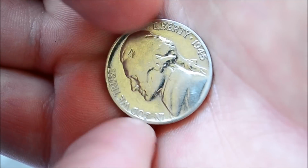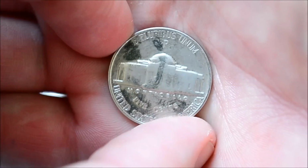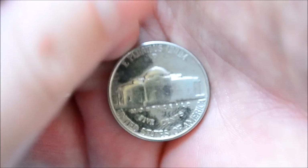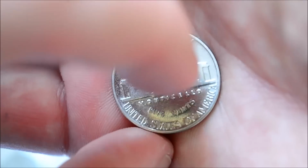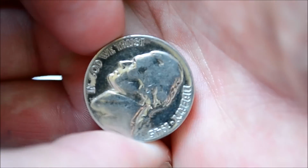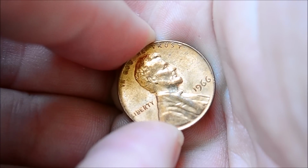1945 silver nickel, which is in pretty good condition. A little dusty. You can see it's worn still on the back, but really nice on the front. Silver nickel. I've got a bunch of them. Bunch of old silver war nickels. They stand out in the roll pretty good. There's a nice 1966 penny.